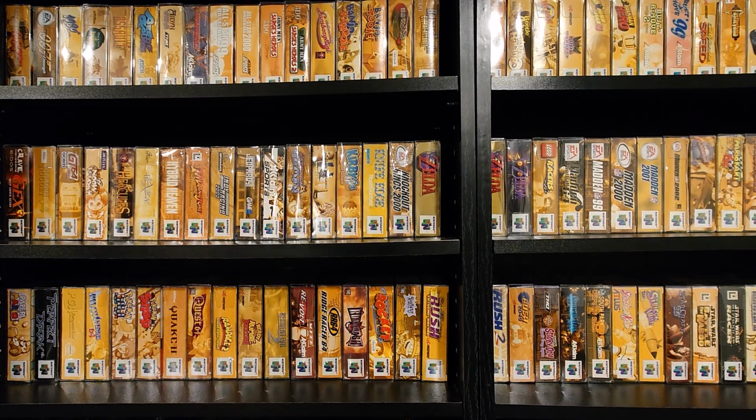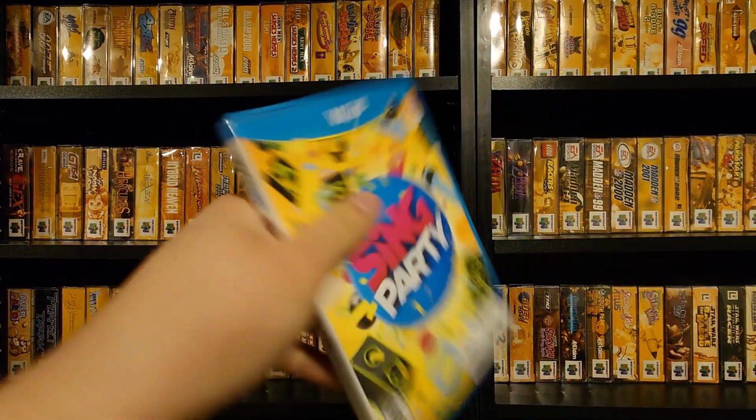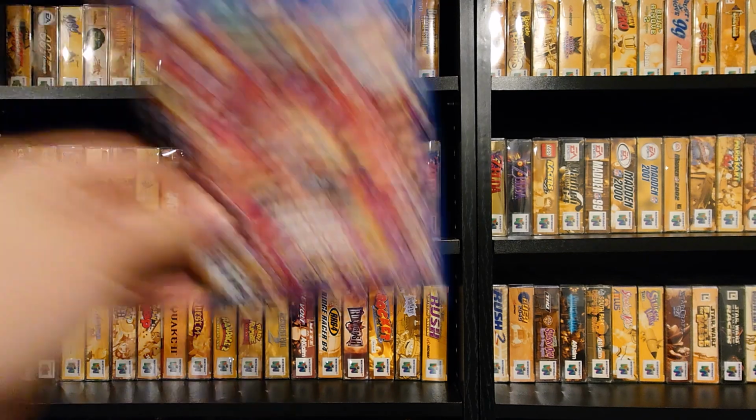First, nothing too exciting, but for 99 cents, Sing Party, this is like a mint case. And Wii U cases are pretty hard to come by, just because it's like a weird color. So for 99 cents I just bought this for the case. And then this was kind of a cool one. I caught them pretty massively underpricing this one.